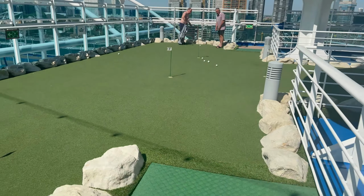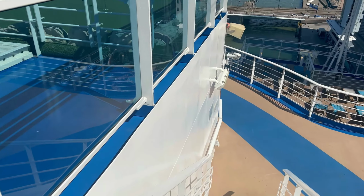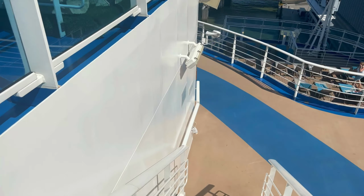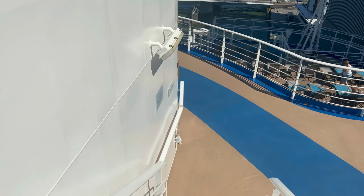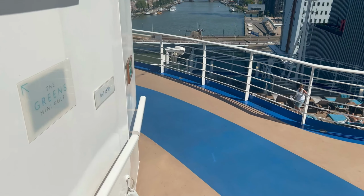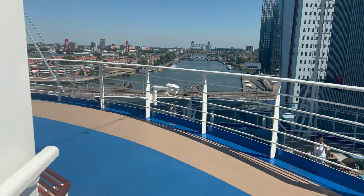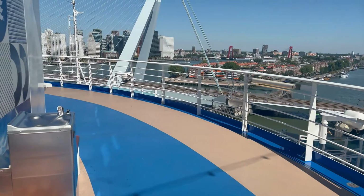They've got that ability. But it's more like a sort of putting area at a golf club, as opposed to a castle, windmill, ramps, mini golf. They had competitions up there and things. I love a castle and a windmill. How do you know you're any good if you can't get your ball through a windmill? It's deck 19 because deck 18 is Sky, that we're on now.